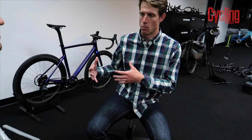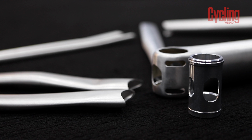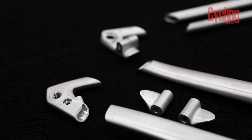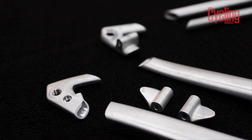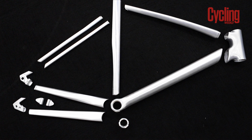And with the aluminum frame, we're changing the thickness of the materials across the frame in order to meet those targets. So that's where we go back and we basically manufacture other frames to manipulate the frame in a way that allows us to adjust based on the first set of results that we'd received.